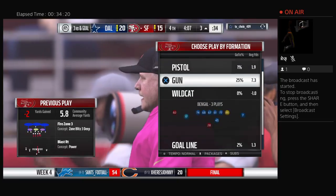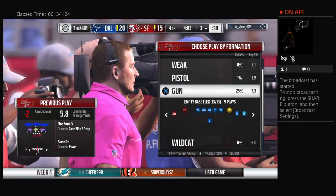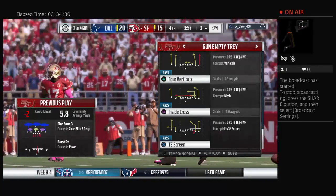And that loss of yards there is not just on him. It's on the guys blocking for him. I mean, they're supposed to create some type of space or at least get a stalemate. They end up letting them through, and they ended up tackling him for a loss.